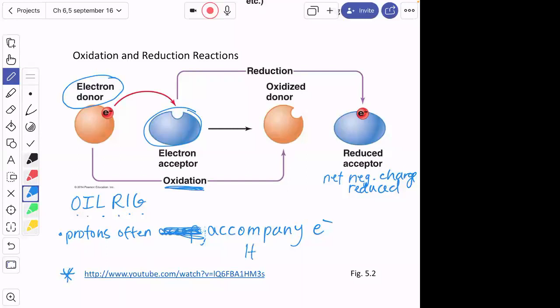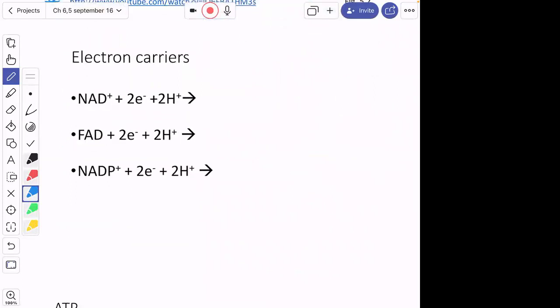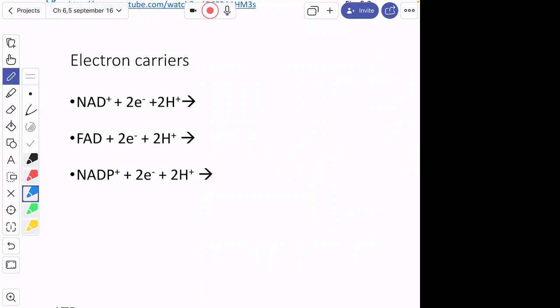Remember, a hydrogen atom is equal to a proton and an electron. Okay, so again, usually that proton and electron are traveling together. All right, we don't let electrons just go wherever they want in the cell. It's kind of like some teenagers at a dance, right? We always chaperone them because they could get into trouble on their own, right? Electrons are the same way. They can cause a lot of damage if they get loose in the cell where they're not supposed to be. So we have these electron carriers that escort the electrons to where they're supposed to go.